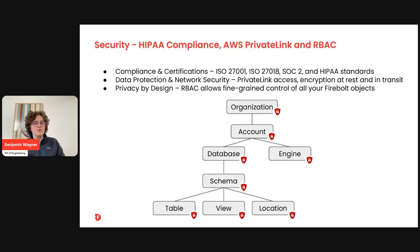Beyond adding new SQL features and making it easier to work with your data in Firebolt, we're continuously investing into security. Beyond ISO certifications and SOC 2, I'm really happy to announce that Firebolt is now also HIPAA compliant. This means that it's easier now to run more healthcare workloads on top of Firebolt, and we're excited to bring that to our customers.